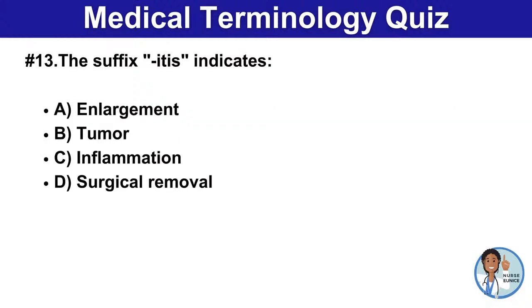The suffix itis indicates enlargement, tumor, inflammation, or surgical removal.